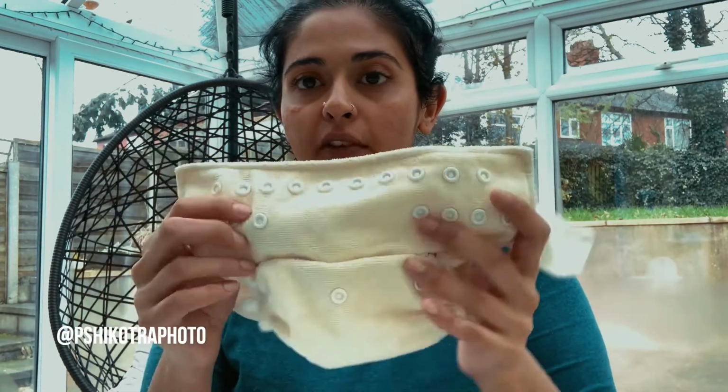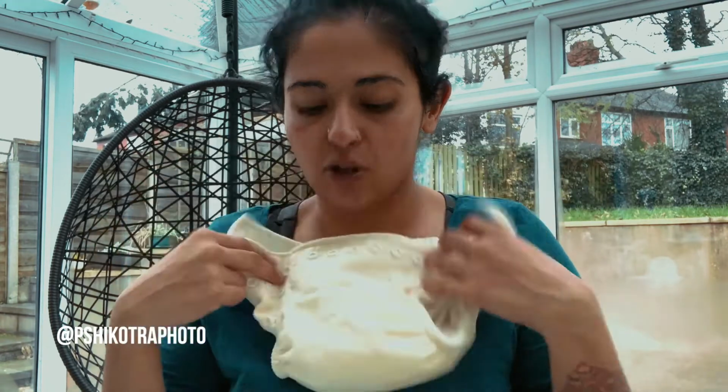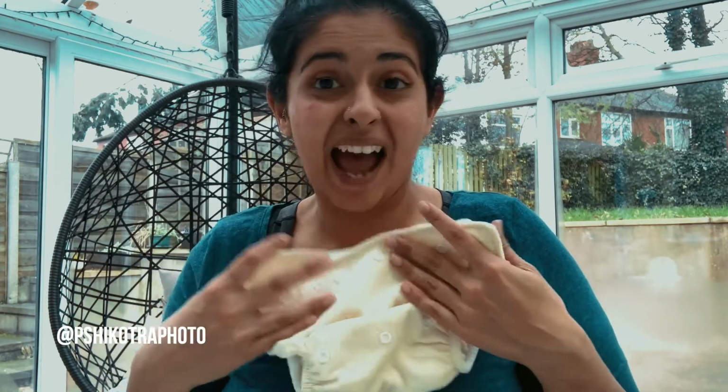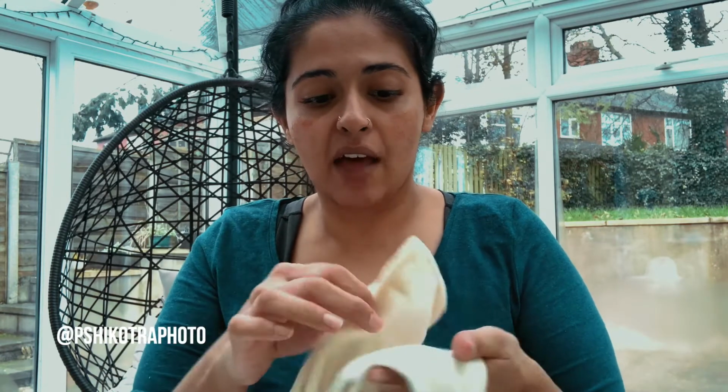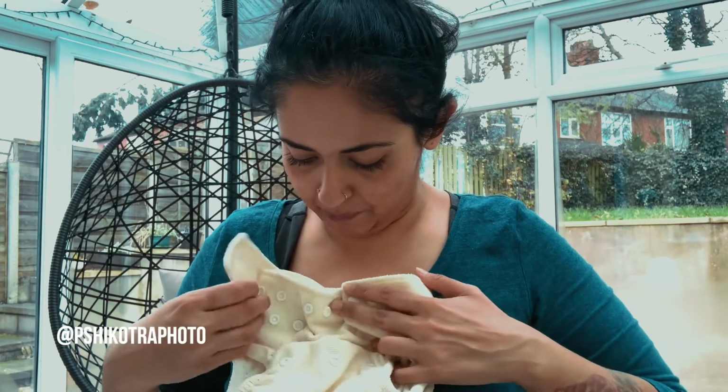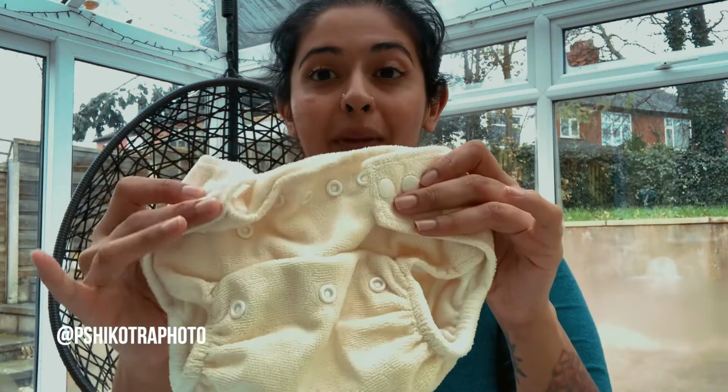So at the moment, Dylan fits into this size, but as he gets older, obviously we will just open these ones up and adjust it according to his size. And the same goes for that side. So you just basically pop them in and you're good to go. So it's a popper system.